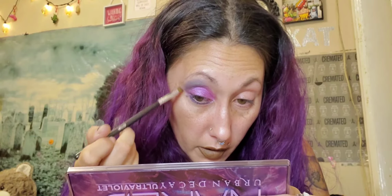And my stupid contacts are drying out. Alright, that is a pretty color. And it is blending out nicely on the lower lash. I'm going to just bring it up so we keep that kind of cat eye shape. Alright, so that is what the color Purple Dust looks like on the bottom.